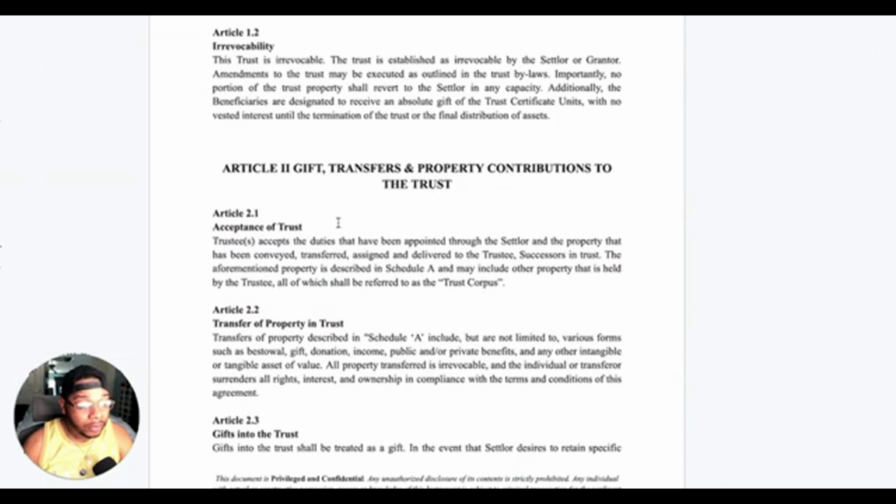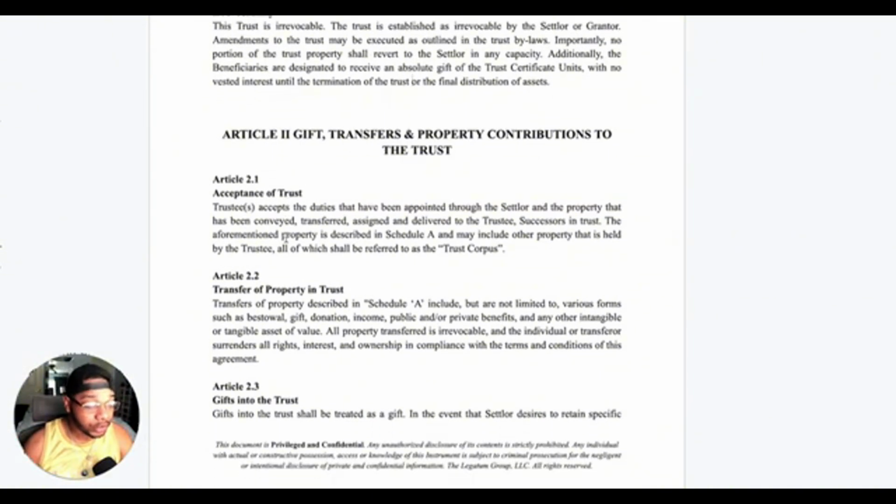Now, Article 2 deals with gifts, transfers, and property contributions to the trust. So you can make gifts, contributions, and all these things to the actual trust. And this is pretty much what this is saying here. The trust has a trust corpus.